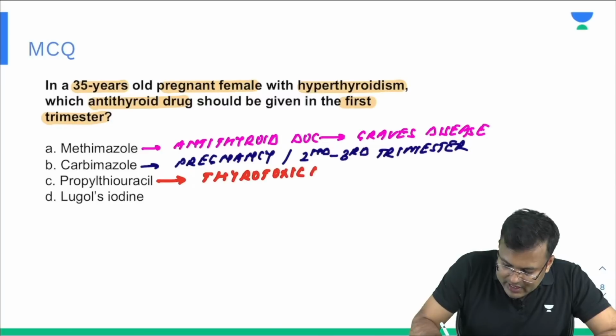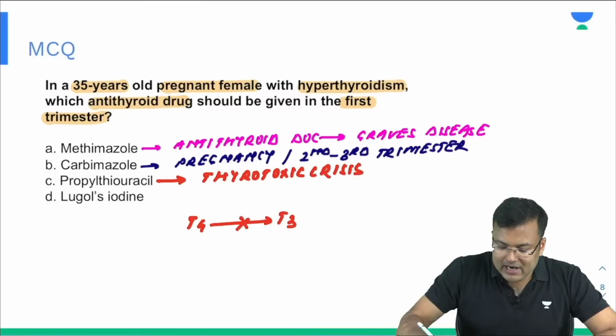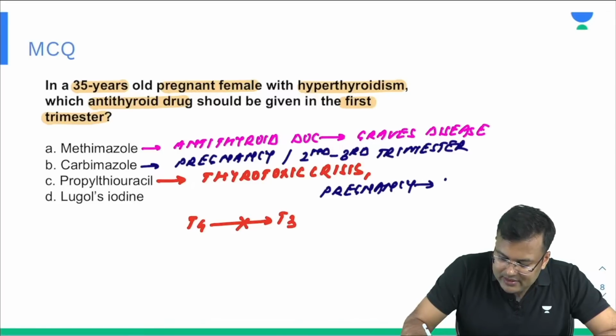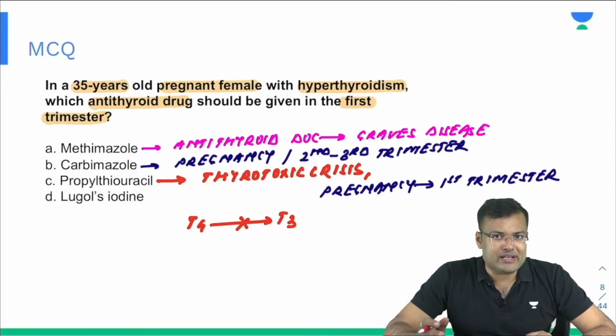This is used in thyrotoxic crisis. Why are we using it in thyrotoxic crisis? Because it blocks peripheral conversion of T4 to T3. Apart from thyrotoxic crisis, we can use it in pregnancy, especially in which trimester? Pregnancy in the first trimester.